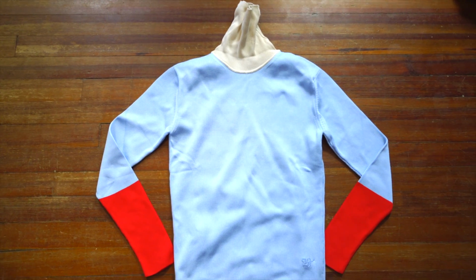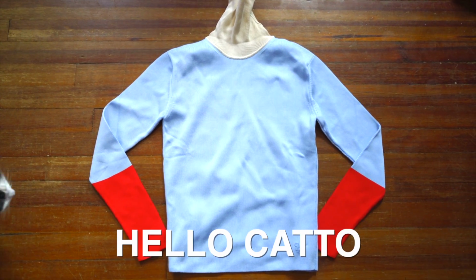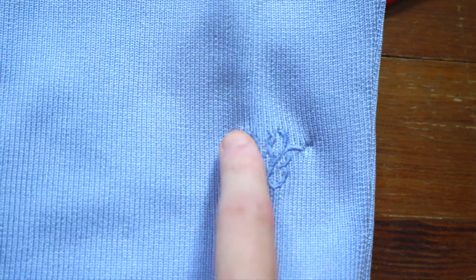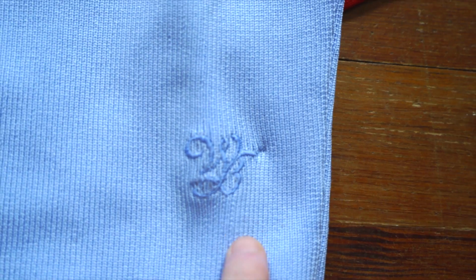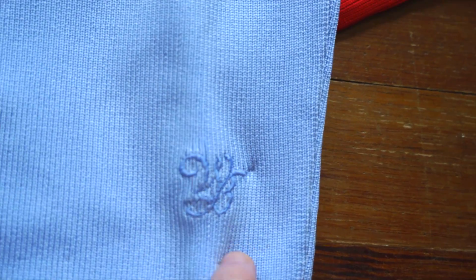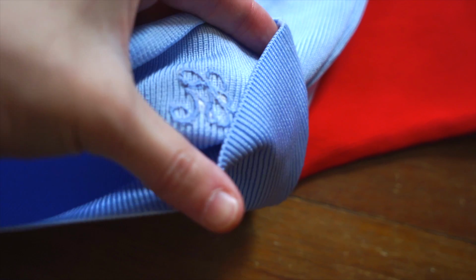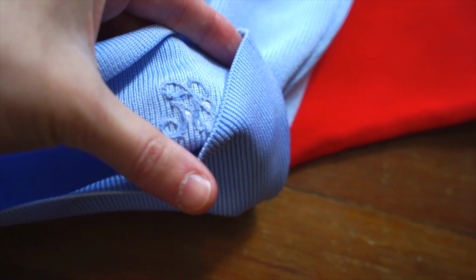Now let's take a look at some of the unique details of this sweater. So down at the bottom here, you get an embroidered Wales Bonner kind of monogram there in blue, just a slightly darker blue than the pale blue of the main sweater body. And that does look like it is hand stitched in. And we turn it inside out and we can see how clean all that embroidery is there.